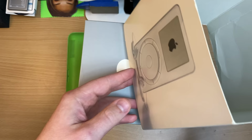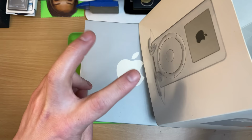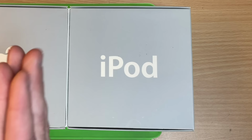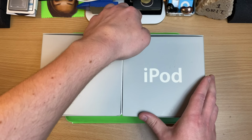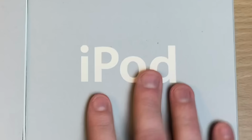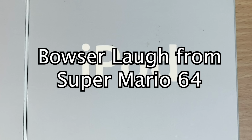All right, let's just do it. This is back in the big box days. Everything had a big box. All right, this is where the iPod lives in these. All right, and so let's take a quick peek. We're in the money, boys!